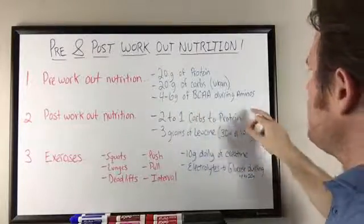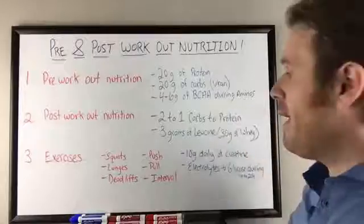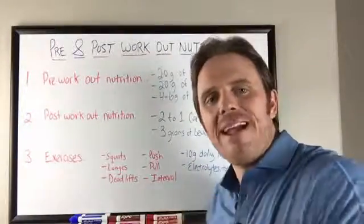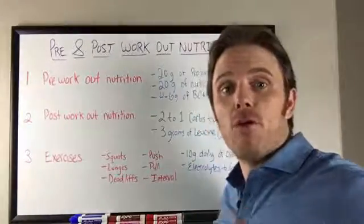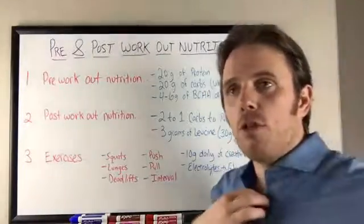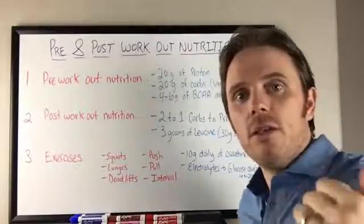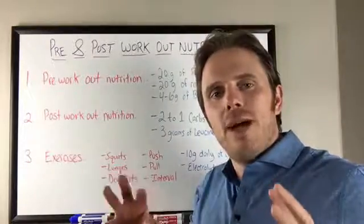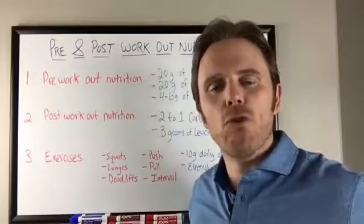Branched chain amino acids can be used during your workout, up to about 4 to 6 grams during is perfect. What are branched chain amino acids? I love leucine, about 2 grams, and then about a gram and a half or so of the valine and isoleucine. Leucine, isoleucine, and valine are the major branched chain amino acids. These amino acids are special because they can go right to your muscle and be utilized for fuel right away.